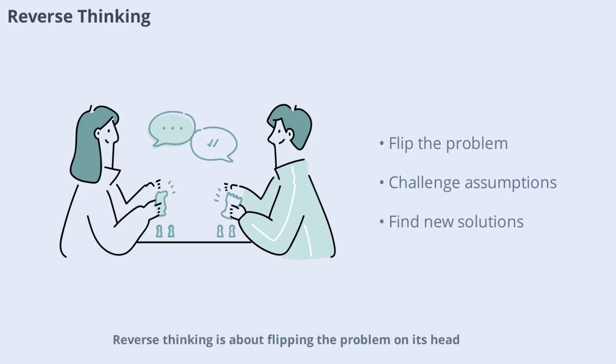Reverse thinking is about flipping the problem on its head. Instead of asking how to solve a problem, ask how you could make it worse. This unusual approach can reveal hidden assumptions and spark creative solutions you might not have considered. By exploring the opposite, you often discover new paths to improvement.